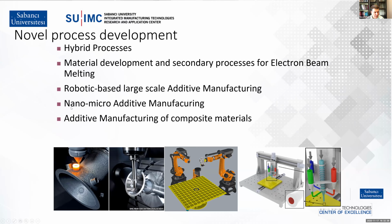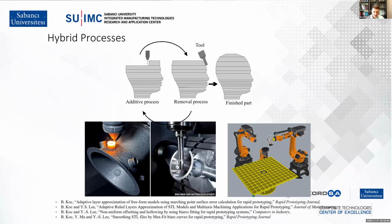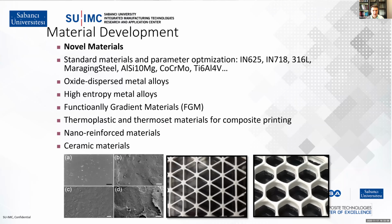As I told you, with the nanocomposite, we can actually print with the nanoscale reinforcement materials that we are working on. And recently we are also working on using graphene in energy storage or supercapacitors. So we are working on one project. And as I told you about the composite materials, these are some of the papers that we published on what you can achieve.